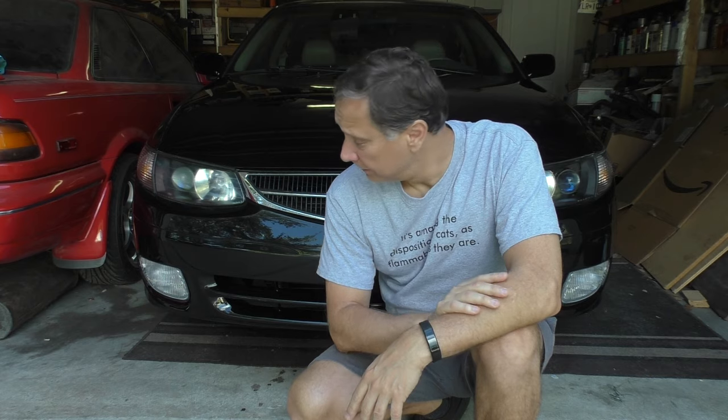This headlight actually turned out really good. I'm very happy with it. Now, the rest of it, the paint and some of the damage, that's a different story as well.